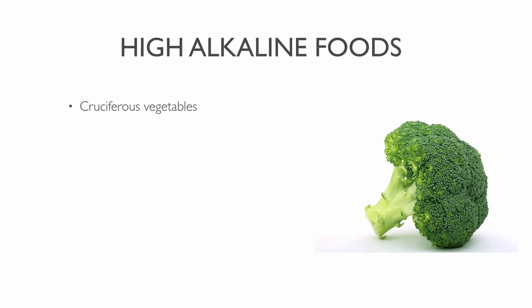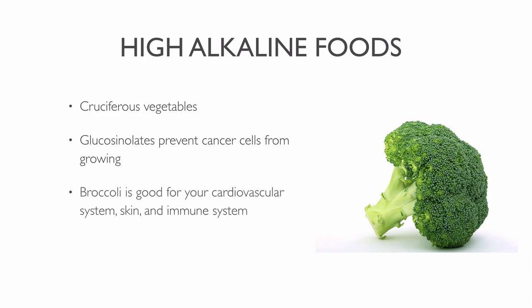Cruciferous vegetables are one of the most alkaline foods you can eat. They are rich in glucosinolates. Glucosinolates break down during the digestion process and prevent cancer cells from growing. Broccoli is one cruciferous vegetable that inhibits cancers and supports the digestive system. It's beneficial for the cardiovascular system, skin, and immune system. And it's anti-inflammatory and provides antioxidants.